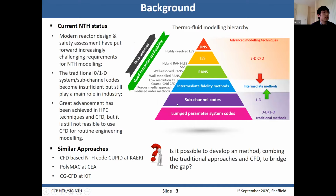There is a clear trend that reactor design and safety assessment have put forward increasingly challenging requirements for nuclear thermohydraulics modeling, which however still largely relies on the traditional subchannel and system codes, especially in industry. So the traditional methods become more and more insufficient. For example, they perform poorly in simulating transient flows with strong 3D phenomena.